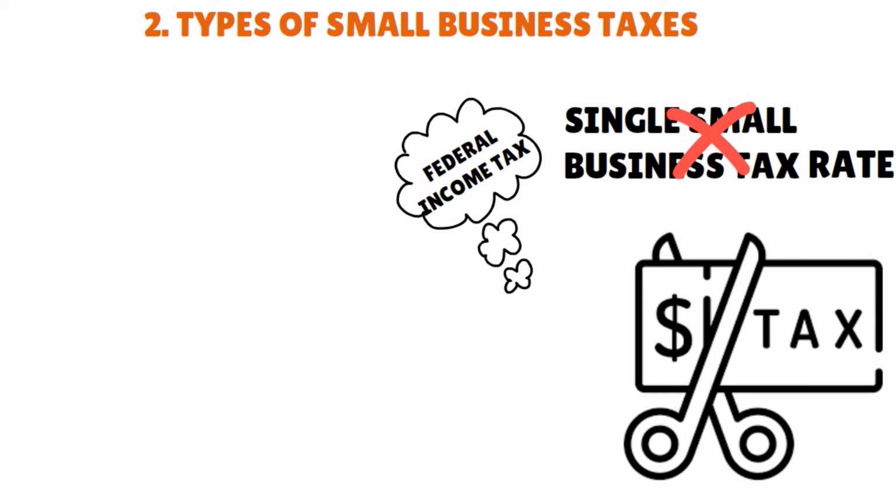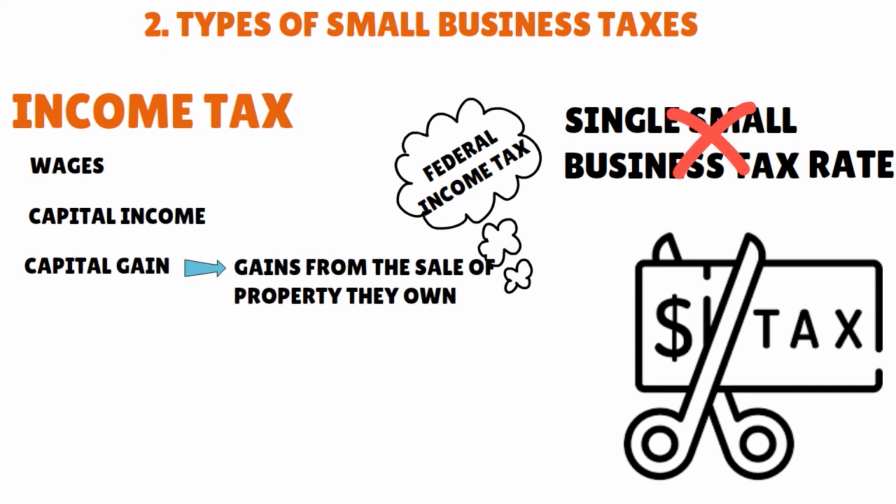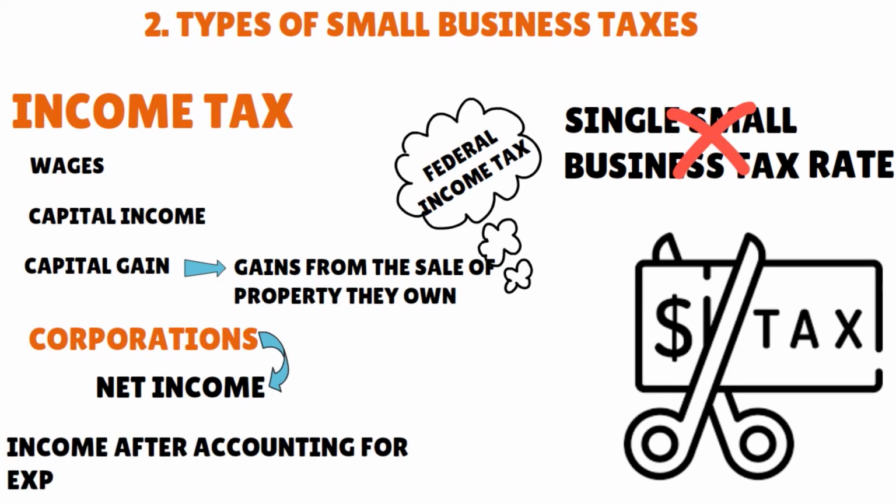So there are six types of business taxes in general that you have to be aware of. You have income tax that you know about. Most people are familiar with income tax. So people must pay income tax on wages, investment income, and capital gains, right? Those are called capital gains. This is the gain you make from the sale of property you own. A corporation, however, must also pay tax on the net income. So this is the income after accounting for expenses it earns every year.